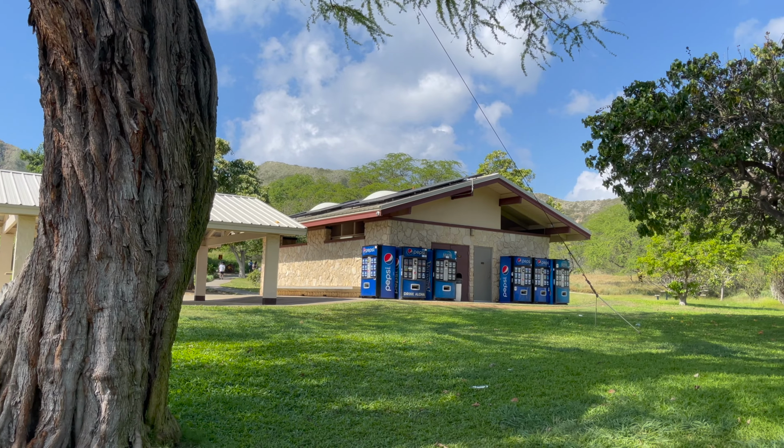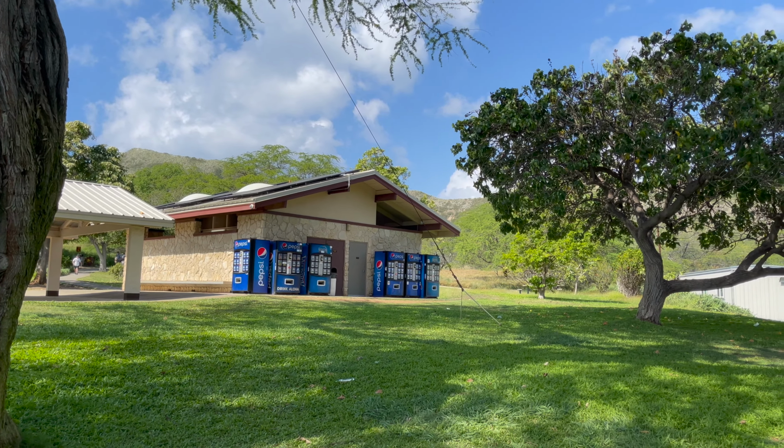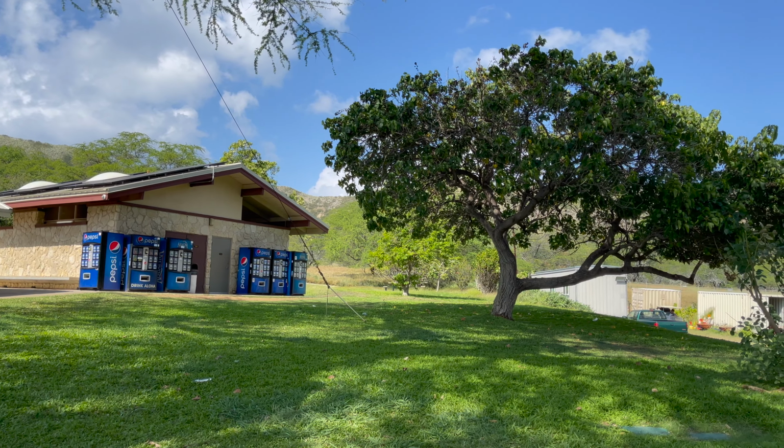Looking for a restroom before the hike? Well, today is your lucky day. They're actually located near the visitor center and are really clean. As you know, sometimes park bathrooms can be a little suspect. And while there are plenty of soda machines to choose from, there's a water fountain for your convenience, so make sure to bring your reusable bottle with you.